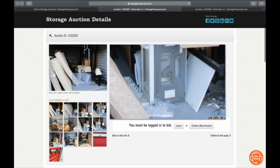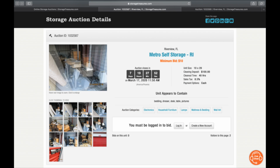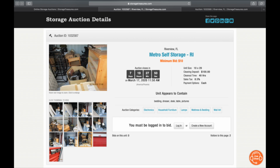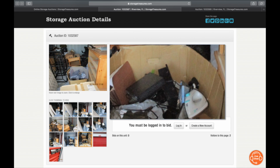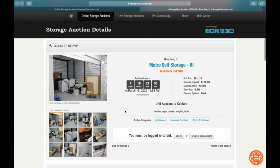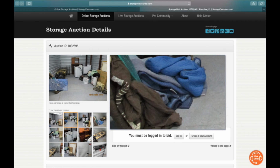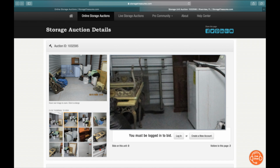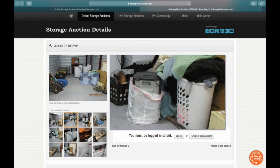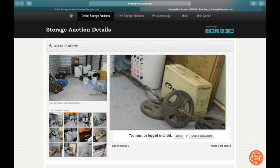Full of mattresses and weird stuff. A microwave is in there. Boxes, some workout equipment. This is an overall odd unit. There's a box full of some electronics and an iron maybe. Not really interested in that one too much. Now the third unit. We got a washer and dryer set. We've got some blankets, some tables, maybe some shoes and clothing, some weights. What is that yellow box?